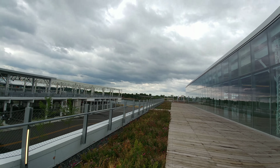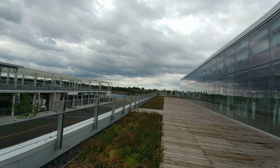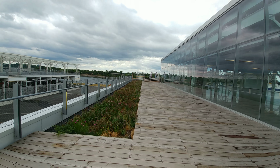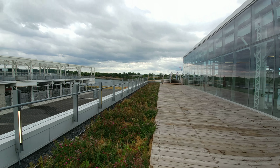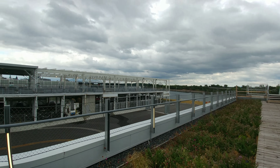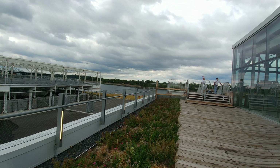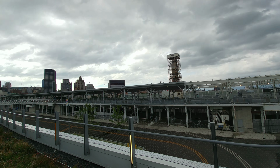All right, so now we're getting to the southern tip of this beautiful passenger terminal here. And again, I don't think this structure has actually been opened yet. They've completed it, but they're still doing the innards, for lack of a better term. A beautiful view of the Jacques Cartier Bridge down there as well. As we get to our final spot here, just give you one last look around.